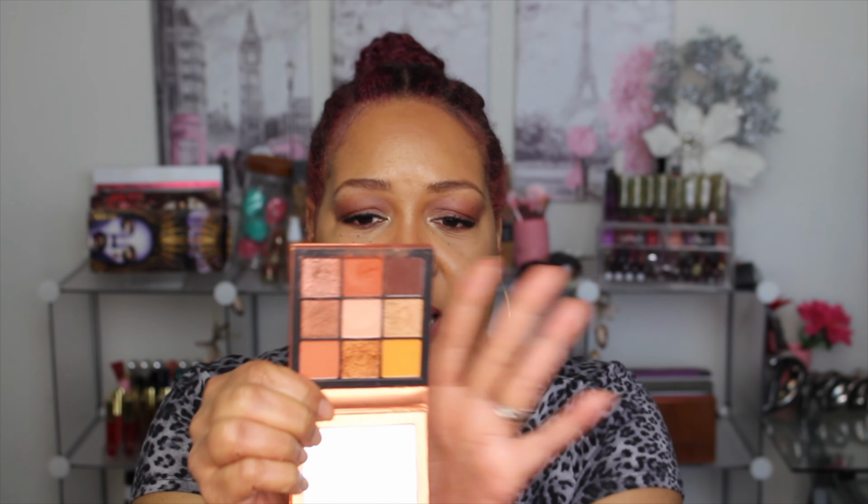The next one by Huda Beauty is the Topaz Obsession. This is a very nice palette as well. I like this because they have more fall-y type colors. Just love these earth tone, warm tones. Love it.